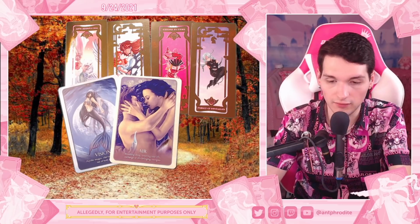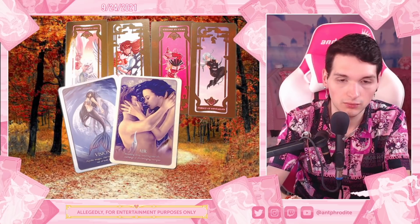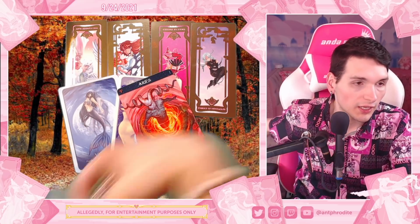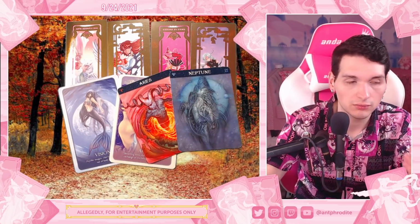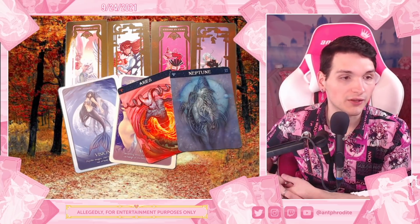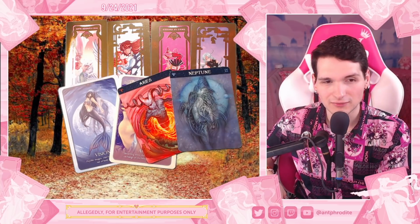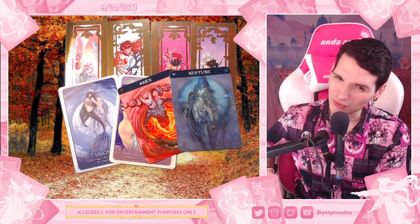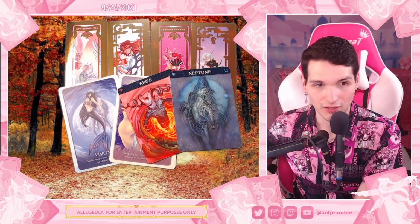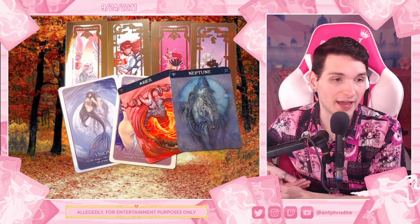And then let's pull Aries and Neptune. So Aries is a little bit of anger and frustration, and Neptune is illusion, disillusionment. I feel like I pulled these same two cards. Did I pull these for Taurus too? I'm not sure. All I can tell you is the Neptune card is an illusion. Okay, and then the Aries card is anger and frustration. It's also childish energy.